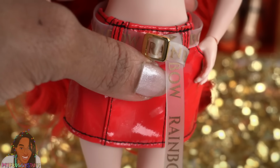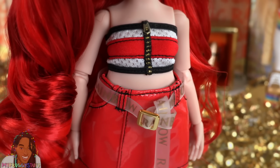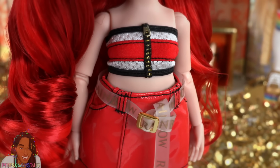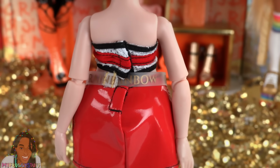A large gold buckle. She has a tube top with black elastic on the top and bottom, thin white jersey and a red stripe across the middle, faux zipper down the center, and it velcros in the back.